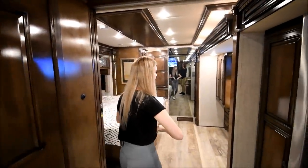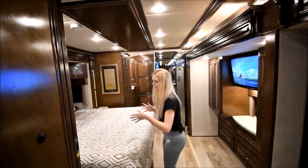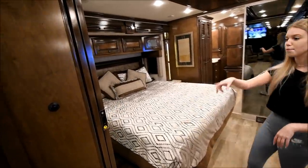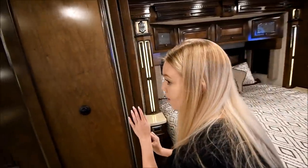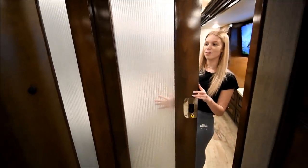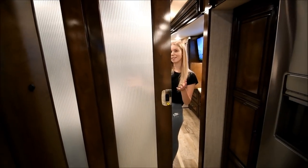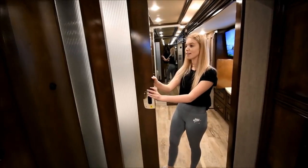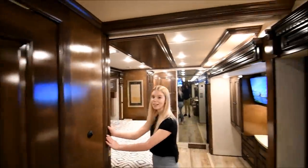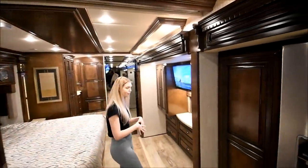Over here you have the bedroom. It's a really big bedroom. You also have a separation door. I really like the separation door because it has this really cool frosted glass. I feel like it makes it look more open, but you can't see in. I really like a lot of glass things, but this way no one can see in to your bedroom.